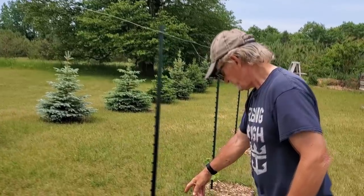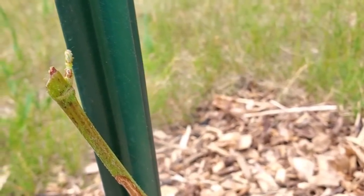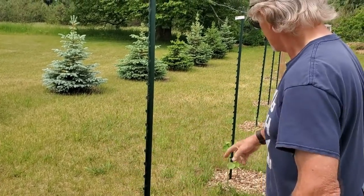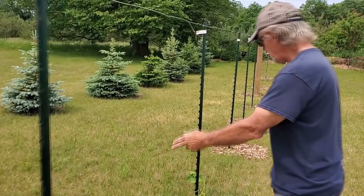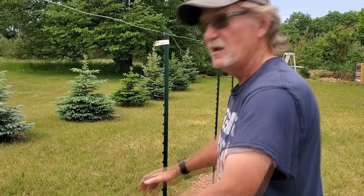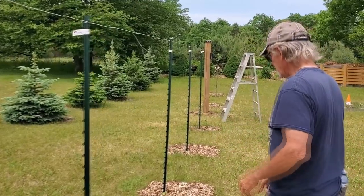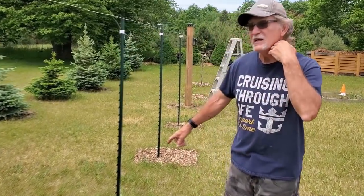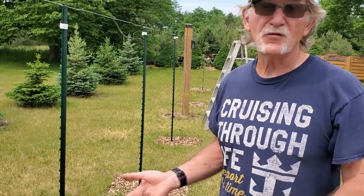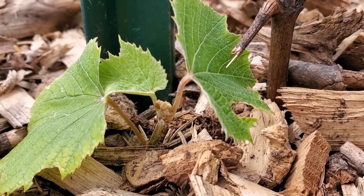Same thing here. A rabbit got at this, but it's starting to come back now a little bit. And I'll run that one 4 feet, this one 4 feet, so they'll kind of meet in the middle. Same thing here. 4 feet, 4 feet. I'll have the wire, run the cordons this way, and then the canes come up. Same as this one. I got this one off my son-in-law. He has lots of nice grapes. So we cut some cuttings. I didn't know if they were gonna turn out, but it seemed to be okay. It's small, but it's starting to grow now.